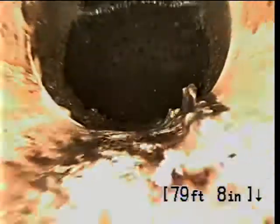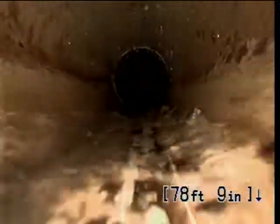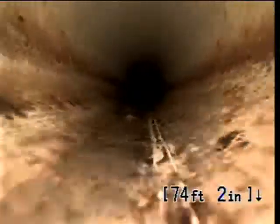So the main line is located out in the street, and it's marked with green spray paint. Again, it's just right in front of the house, just outside the driveway, where it connects to the main sewer line.